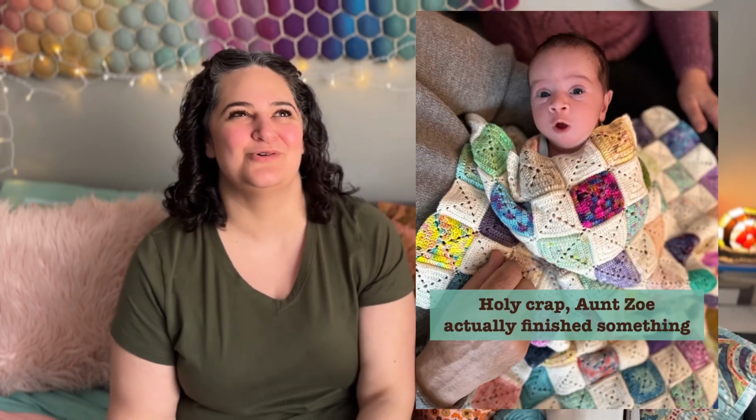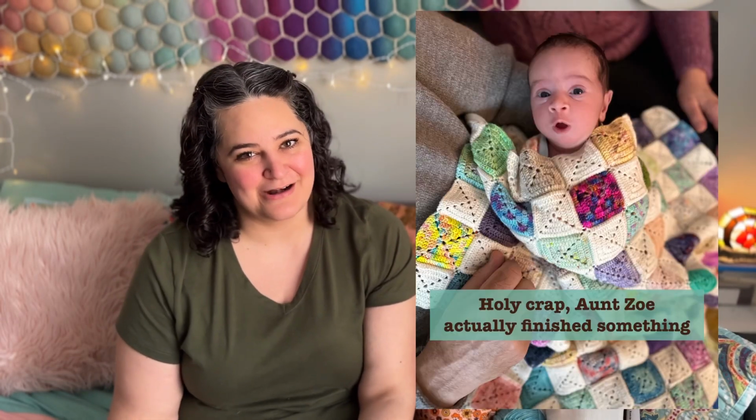So never fear, I am making Nico something as well, to make up for gifting his blanket to his little sister. But I am super thrilled to have that out and off of my plate and into the world. I do really love that pattern. It is a pattern by Sandra Cherry Heart. She also has a podcast, and it is a free crochet pattern.